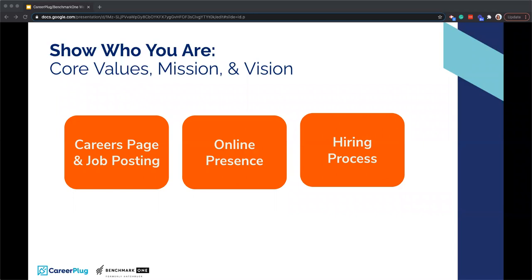And I say that because not everyone's going to be familiar with who you are and your brand. Some people will, but some people won't, and they're going to go through this research process. So my advice is to lead with your purpose, your mission, your values, your vision. Lead with that on your careers page and on your job postings. You want to attract candidates who value the same things you do, right? And there are candidates out there. People are going to share your vision, get excited about what you're doing, but they're not going to be able to find you if you're not making that information available to them.